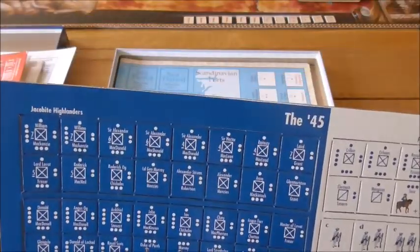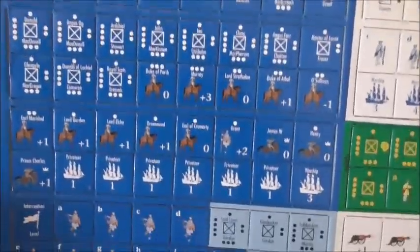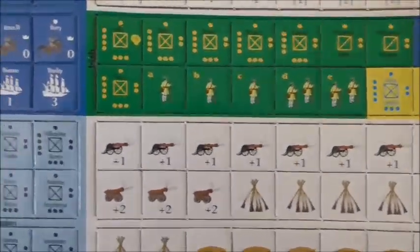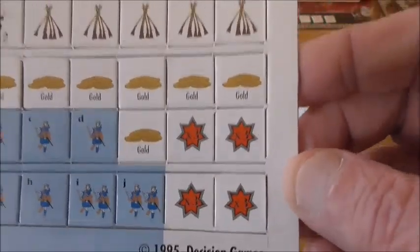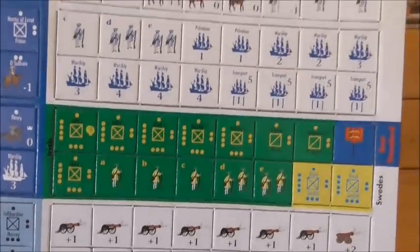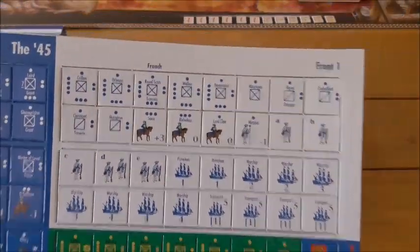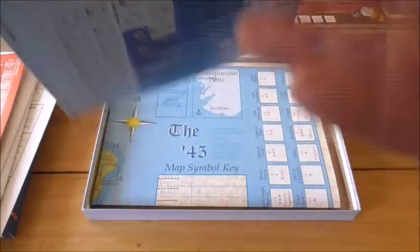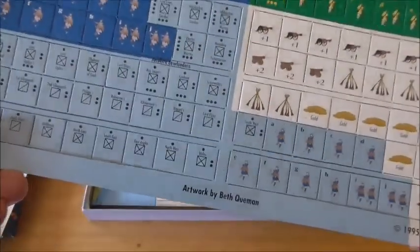So we've got the Jacobite Highlanders. Various units from various places. That's in 95 it says on here. It says 93 on the box. So we've got them, and again, most of them are double-sided, or some of them are double-sided. So there's going to be some work needed on these counters.